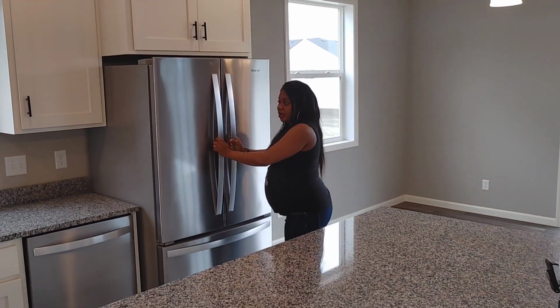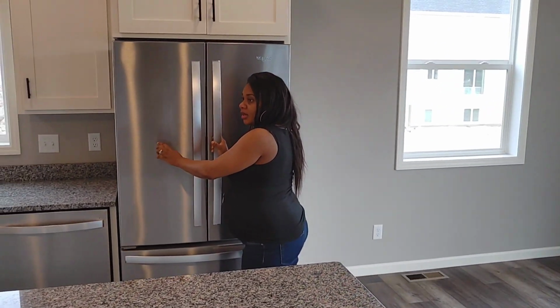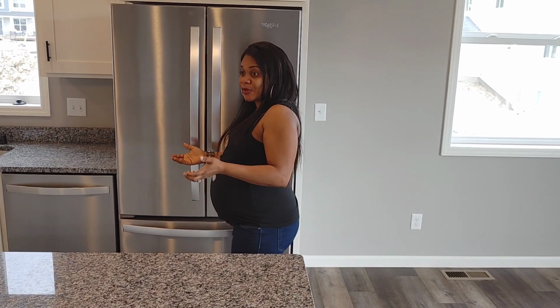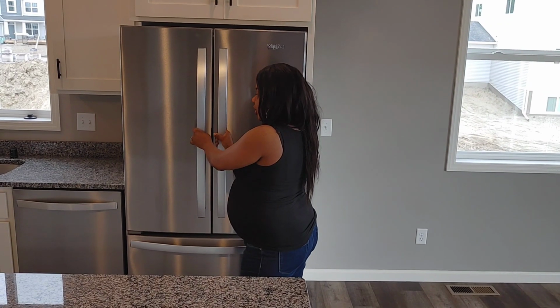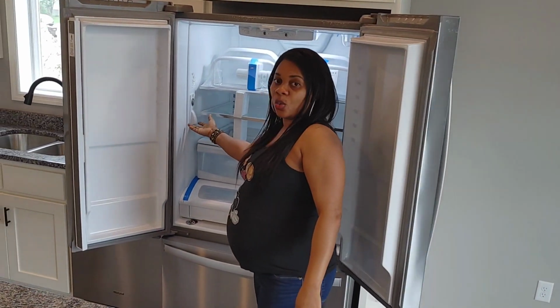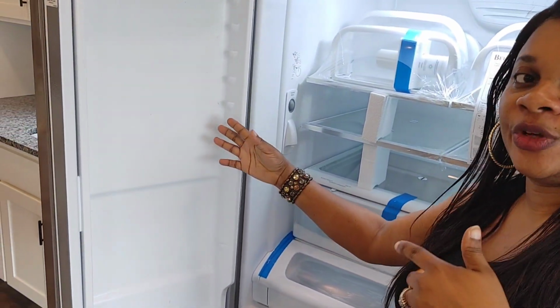The reason why, because this fridge does not have the outside, where you get the water from, is because my kids, especially my little daughter, she's very inquisitive. So I requested this kind of fridge, a double side fridge. So in here, we're gonna get the water from in here. At least she'll be scared to open the fridge to get water.